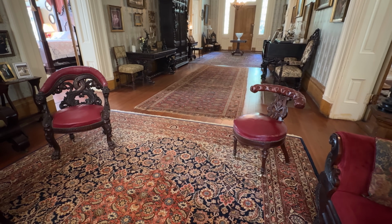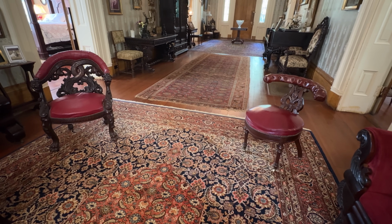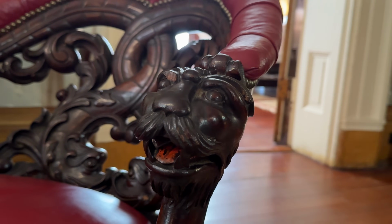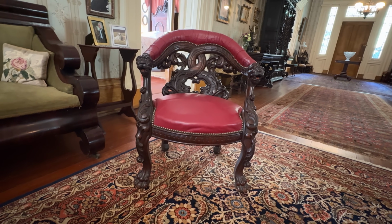Two of the items that came from Stratford Hall are these two chairs upholstered in red leather. This one we loved when we were children because it has this big lion or dog with an open mouth and a red tongue, and as children we would run up to it and stick our finger in really quickly and then pull it out and pretend he was going to bite us.